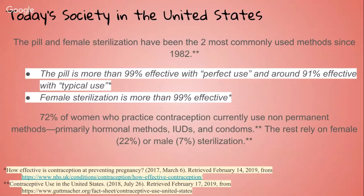72% of women who practice contraception currently use non-permanent methods, primarily hormonal methods, which include the pill, patch, implant, injectable, and vaginal ring, IUDs, and condoms. The majority of the people in this percentage are using the pill. This means the rest, and the second most common method, is female sterilization at 22% or male sterilization at 7%.